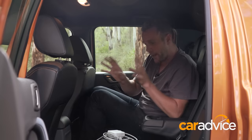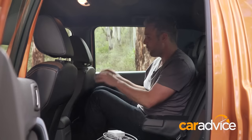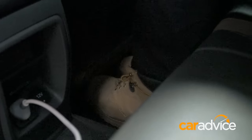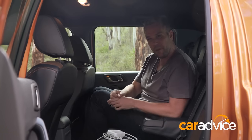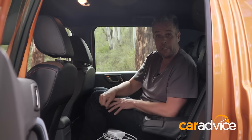Let's call it out right now, you're never going to be as comfortable as in the back of an SUV wagon. I'm sitting here, I have got a stack of headroom, but that driver's seat's in my position and I'm feeling a little bit close, and my feet, particularly my big boots, are feeling a little bit tight on the floor. That said, it's not uncomfortable. The bench itself is a little bit firm.